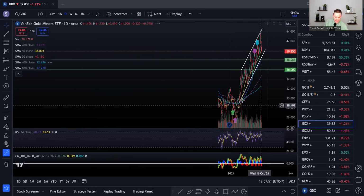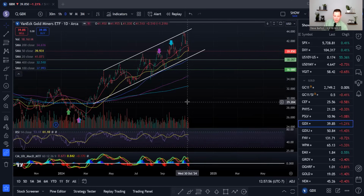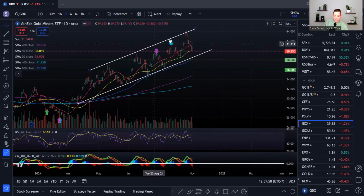All right, and GDX, betting on the miners, is down 4.1% for the week. So still kind of trading in this channel right here. It might be a buy point if it gets down here around 38.50 or so when it touches that white line. We shall see. I got the green line drawn here at about $38, and then another buy line down around 36.